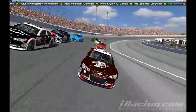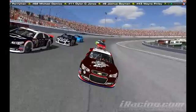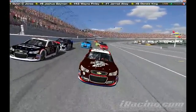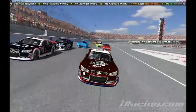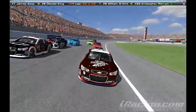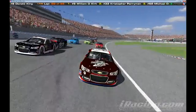That's what I say, guys. Forget the yellow flags. Let's just run this out and let's do it safely and let's get to the winner circle. The pace car's off, guys. We're going boogity boogie boogie. Green flag. Here we go.